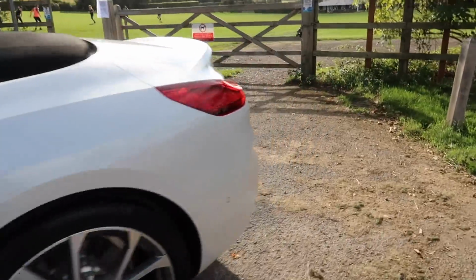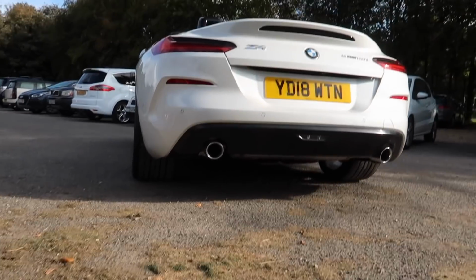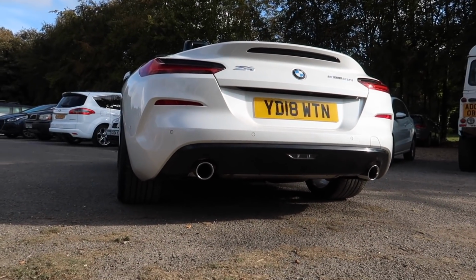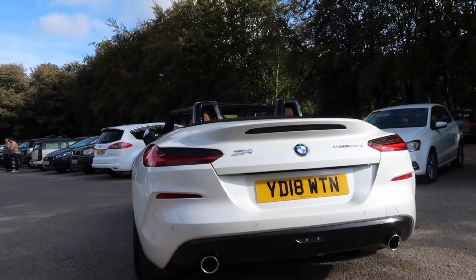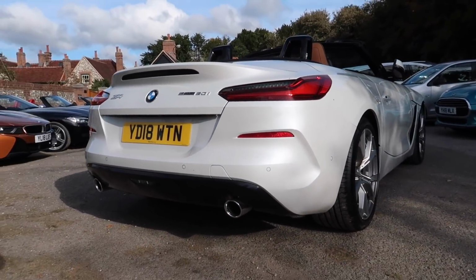Now if we take a quick look at the rear of the car, this for me is a really nice angle, and I think the Z4 looks a lot wider. It's got a really nice wide stance to it, and actually it does work really, really well.